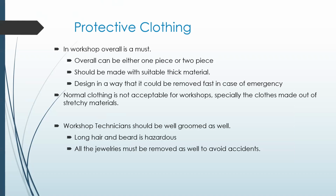Today, what I'm going to discuss is the safety inside the workshop. This is a very important aspect. So the first thing is, you should be wearing protective clothing. In the workshop, an overall is a must. Overall means, you know what an overall is, right? The blue colored dress, that's always a must. An overall can be either one piece or two piece. This is one of the main things we need to discuss.